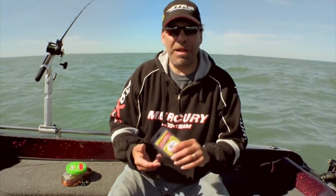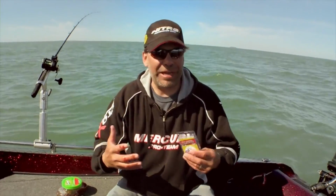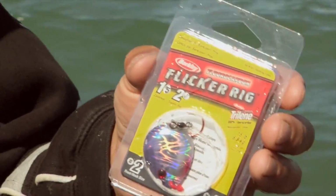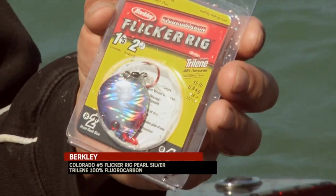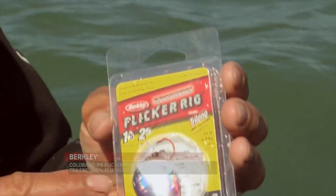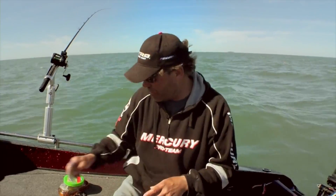One of those techniques might be spinner fishing. So I like to have equipment that's really easy for me to pull out anytime, put on, and try that technique. I like to carry these flicker rigs. They're a pre-tied harness. They've got the right hooks on there, the Mustad double wide hooks. They're tied with the same line I would tie them with, 100% fluorocarbon. They've got these really cool oil slick blades on them. So it's just a good package to quickly throw down there with a spinner.